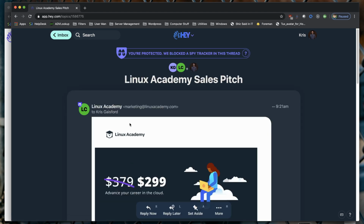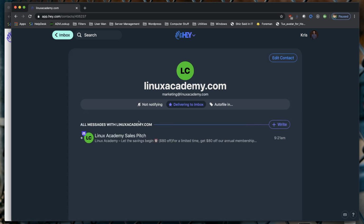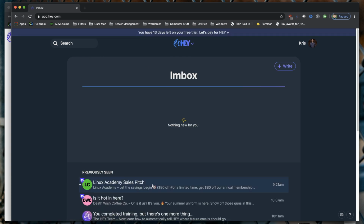So it allows you to go ahead and name emails based off what you think they should have been named if the subject line wasn't useful to you beforehand. So that way it helps you find these emails and remember these emails in the future if you ever want to find them or reference back to them again. Just by clicking Linux Academy here, you can see all the emails they've sent me. So that's pretty nice and nifty. Let's just go back to that email though.